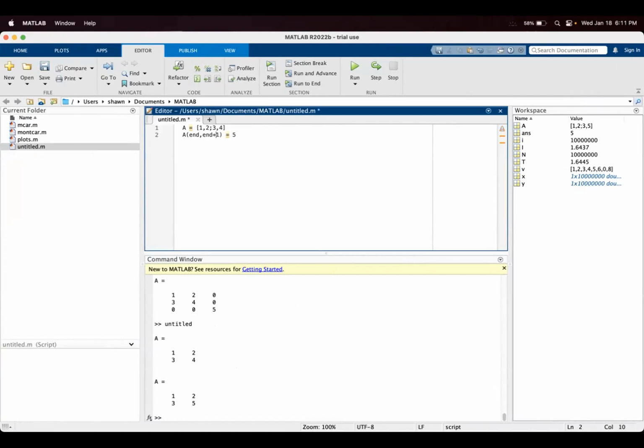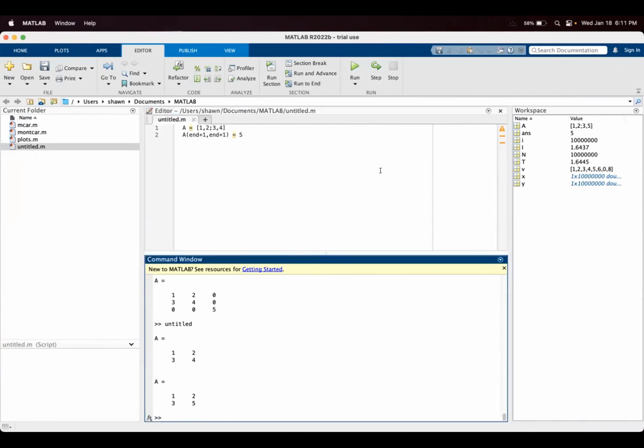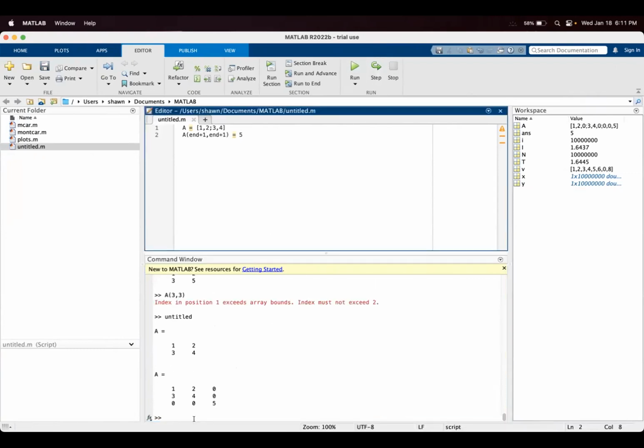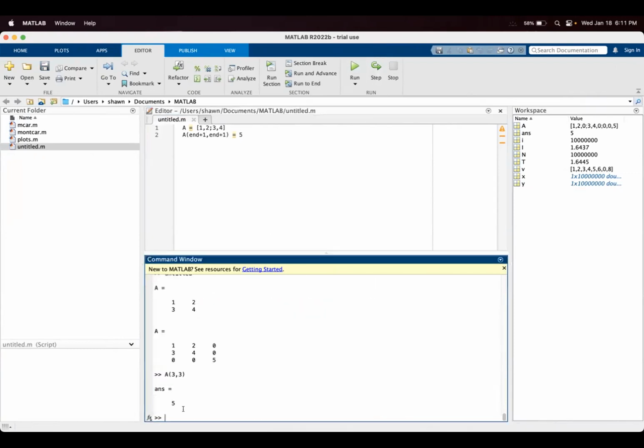And if I add these plus 1s, then this will be A of 3, 3, which I can show you in the command window, A of 3, 3. It fails, but if I run the code, it fills in with zeros, and I can go A of 3, 3 equal to 5. Can you assign to A0?